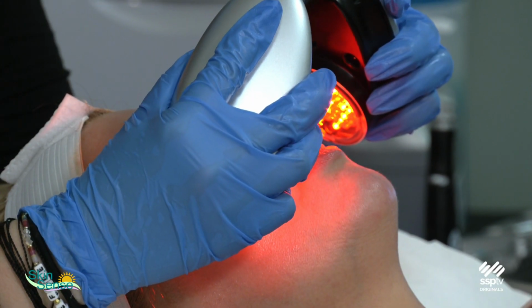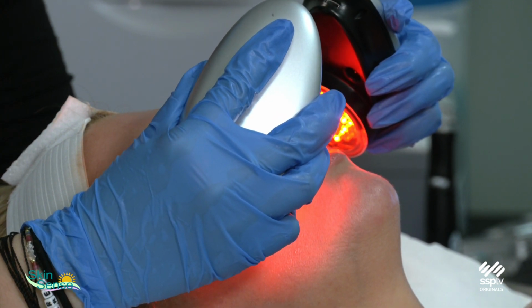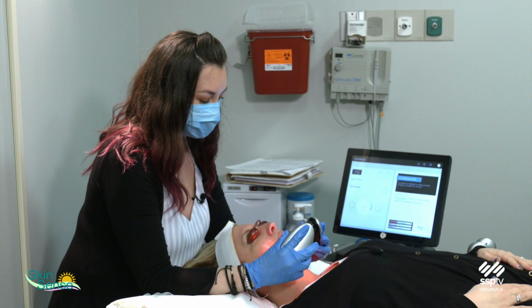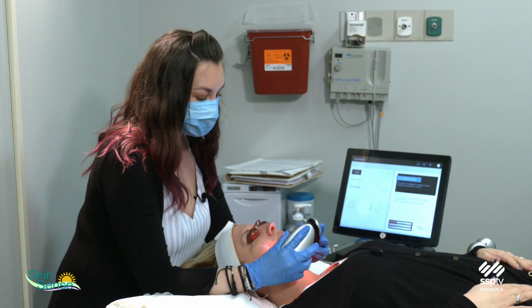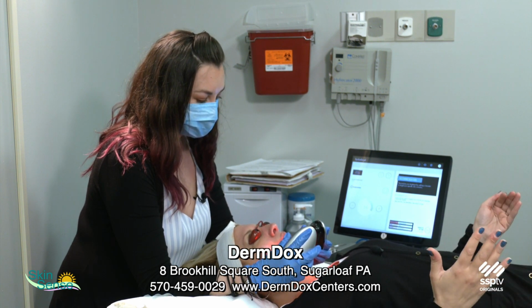This is light, so this is going to help push the product that I just put in more into your skin, and it's going to help with overall redness. And then I also have blue lights for oily, congested skin. So acne-prone skin would be for blue lights. And this is safe for teenagers.